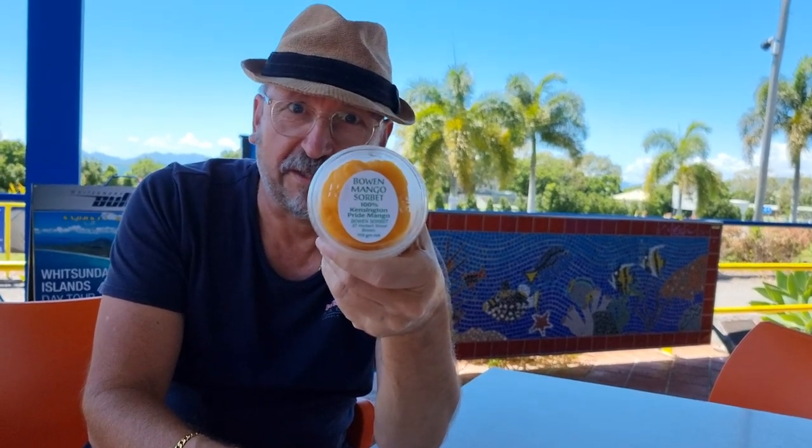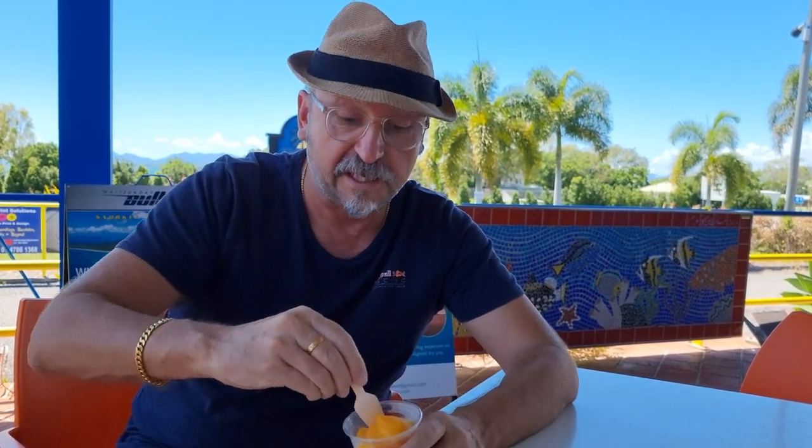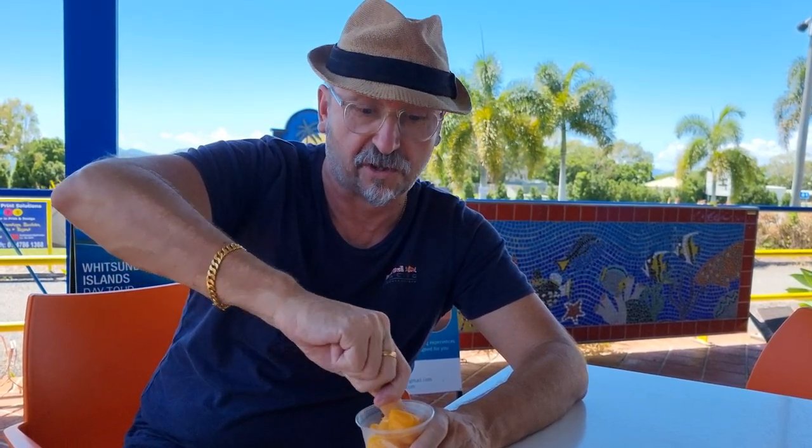Mango sorbet. So we visited the big mango, not only to get this, obviously the big mango is a tourist attraction, but mango sorbet is supposed to be pretty good. Unsweetened, well naturally sweet I should say, so just the natural sugars that are in the mango. Kensington Pride mangoes, which are probably one of the more popularly grown mangoes within Australia.